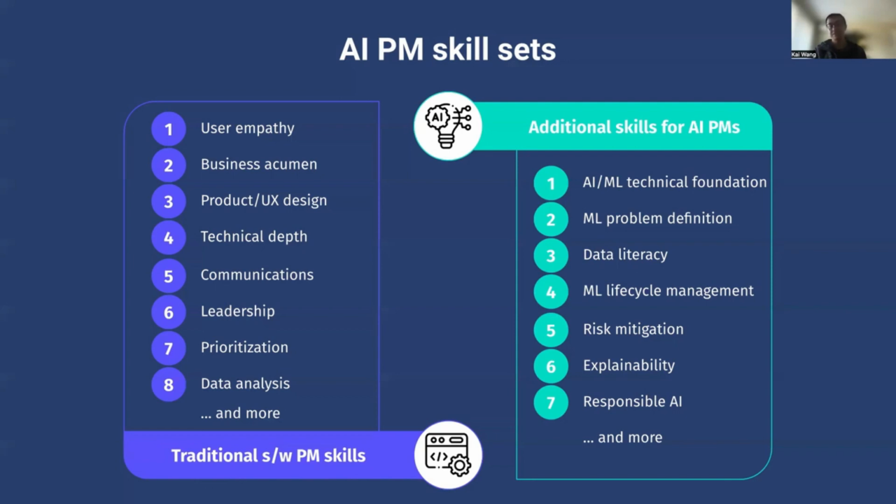And then very importantly, how do you actually manage the machine learning lifecycle from starting from collecting data, as we just mentioned, to training a model, evaluating a model, deploying a model, and monitoring a model. And if the model performance degrades, how do you retrain a model with the fresh data?